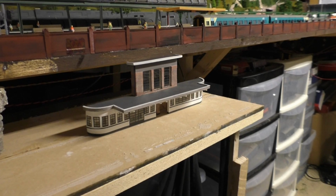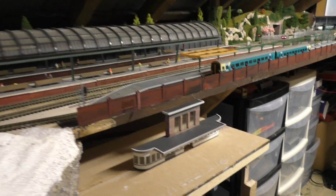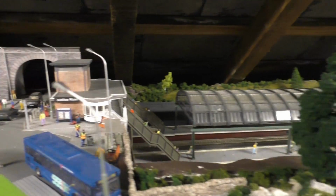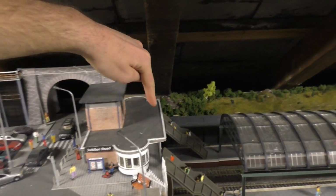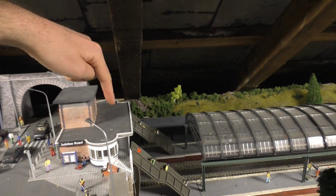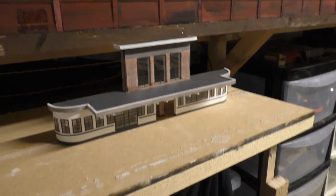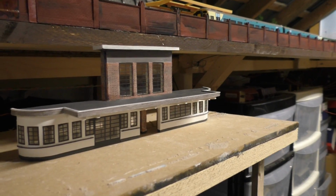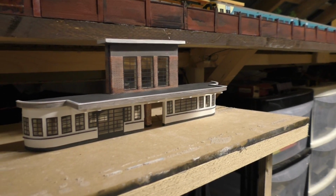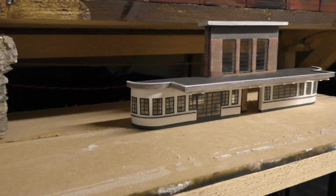Now this is a low-relief Bachmann Art Deco building, but if we come up here, does it look similar to you? Yes. It's basically this part of the station, which is supposed to be the back of the station, but if we come down to this level, I've decided to use it as the front of the station, and I think that will look really nice. And I was after a low relief because of the sort of space constraints I have down here.